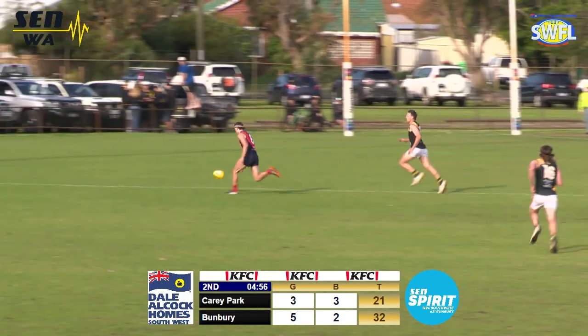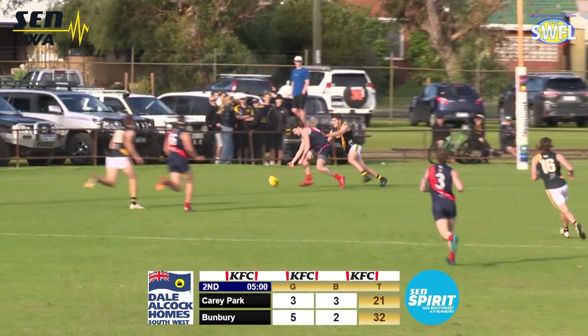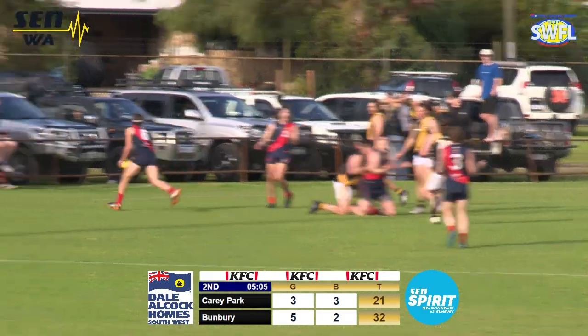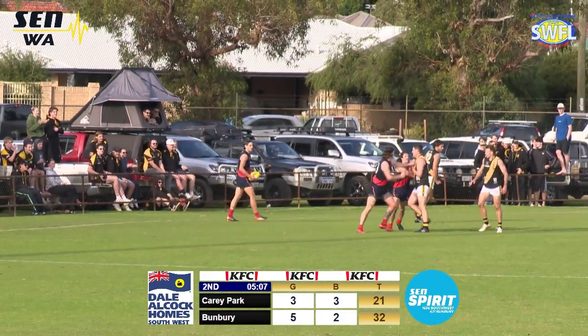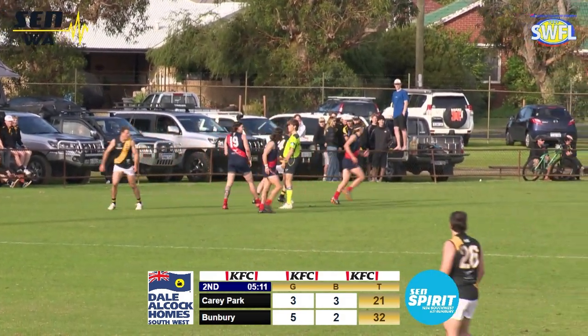Here. As Harry Jones is first to the ball, it bounces up from him. He tries to get a left foot kick in there to Lanahan. Lanahan, it just drops short of him. He's well wrapped up by his direct opponent. Could have got done for holding the ball. And the umpire sees it that way. And Liam Renton will take the relieving kick for the Bunbury Tigers.